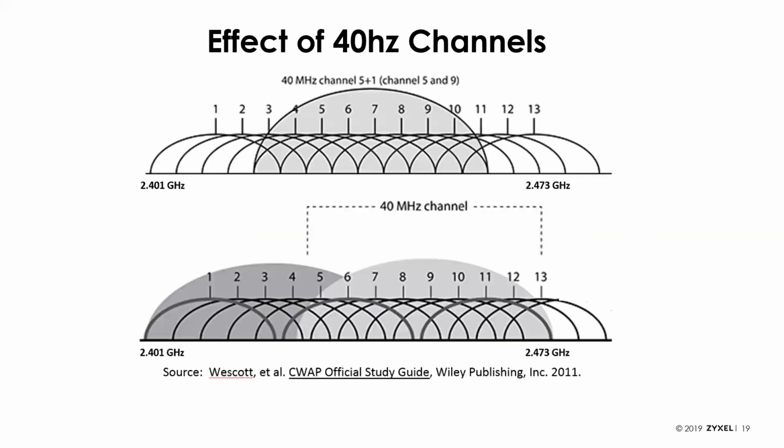Now, you might remember here with 11N, we increased the bandwidth to 40 megahertz. But of course, the problem we run into is, again, there's only 60 megahertz roughly that's available for all 2.4 users to share amongst themselves. So if you've got one device using 40, you've only got 20 left over for everyone else.